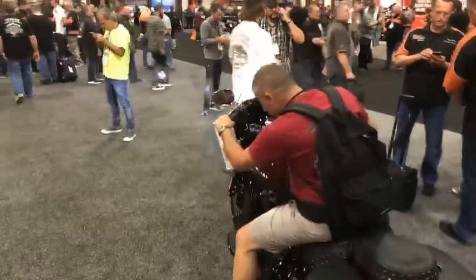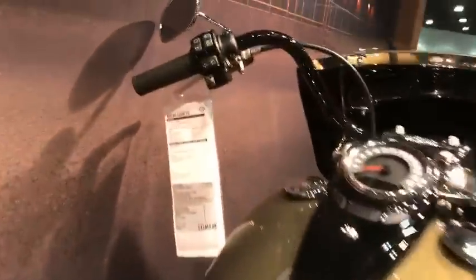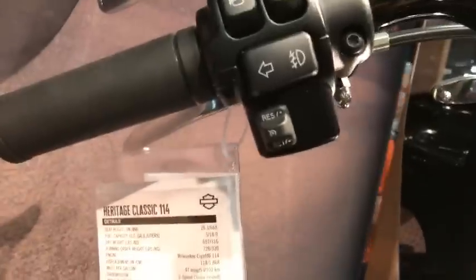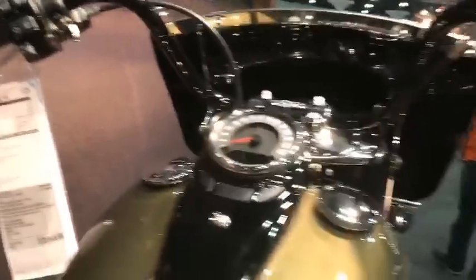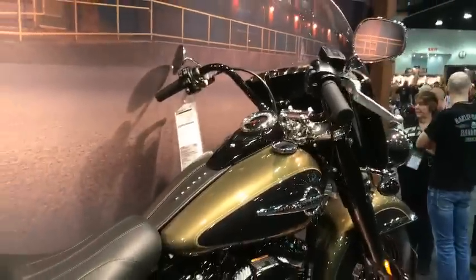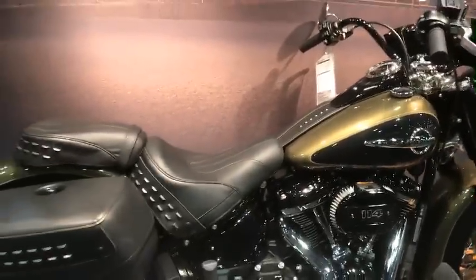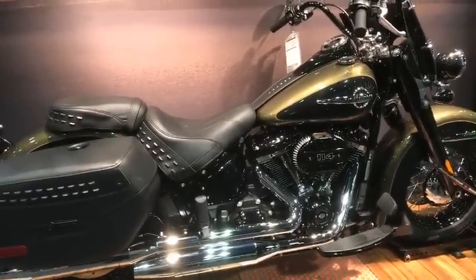So here's a Heritage. Cruise control standard on the Heritage, guys. Everything's all throttle by wire, so I'm sure you can add cruise to any Softail. It looks like some of the Softails come with and without the cruise control.